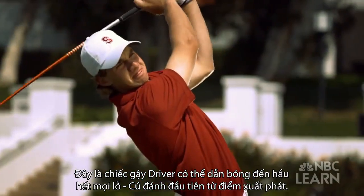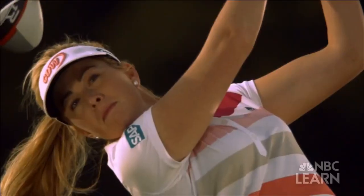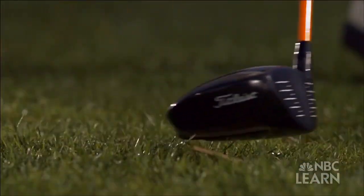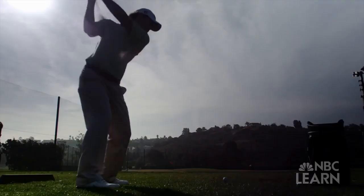It's the big drive that leads off almost every hole, the tee shot. Your number one goal is to move the ball as far as you possibly can in the straightest direction. I feel I can hit it anywhere with the driver.